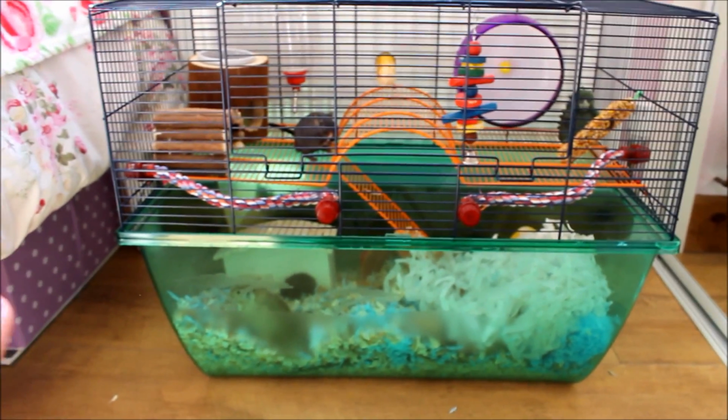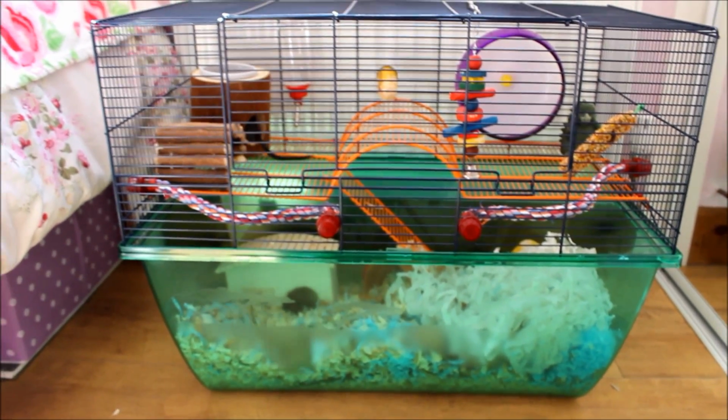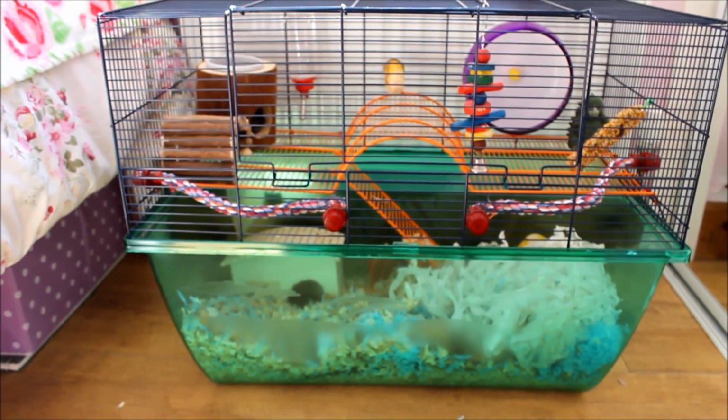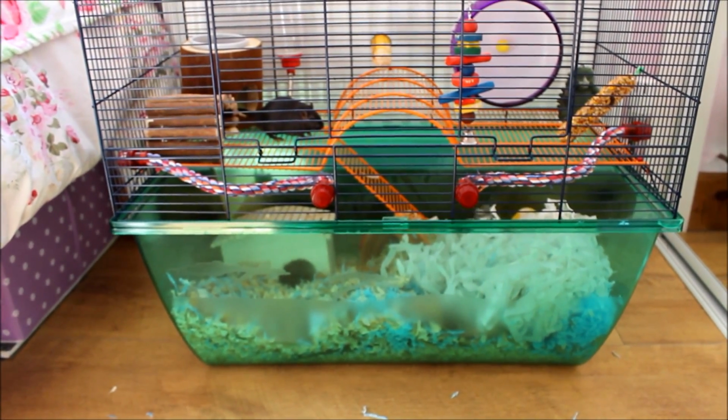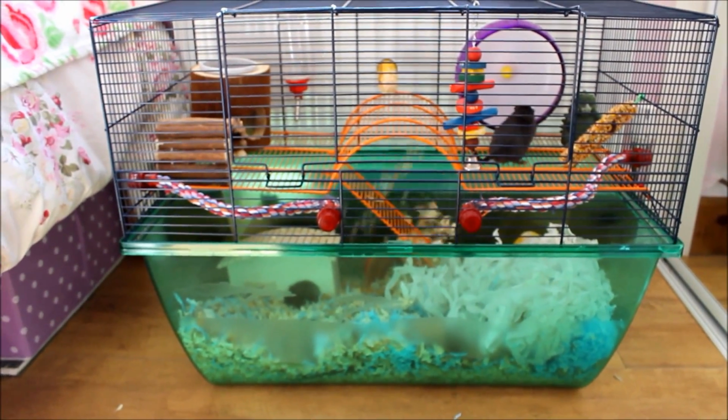Then I spotted this one at the Pets at Home website, and this was only £56. It was on an offer. It's usually £70, which I thought was a really great price. So I decided to purchase it for them.